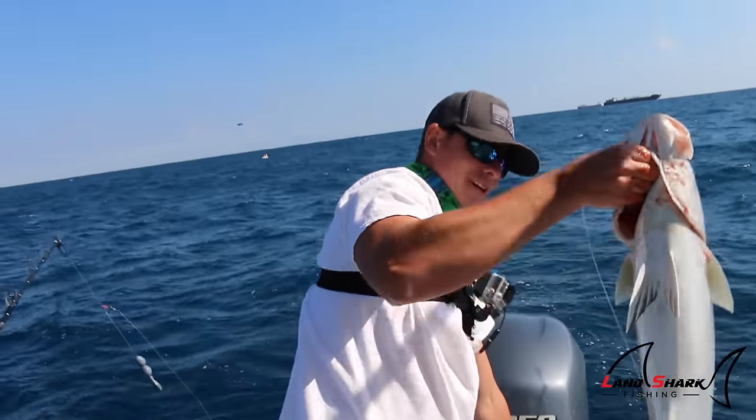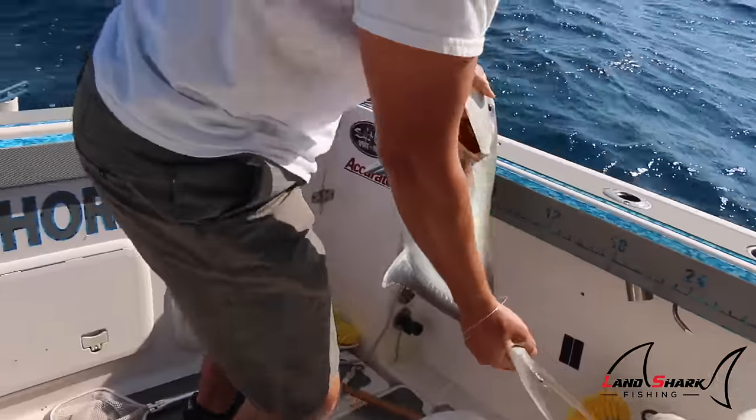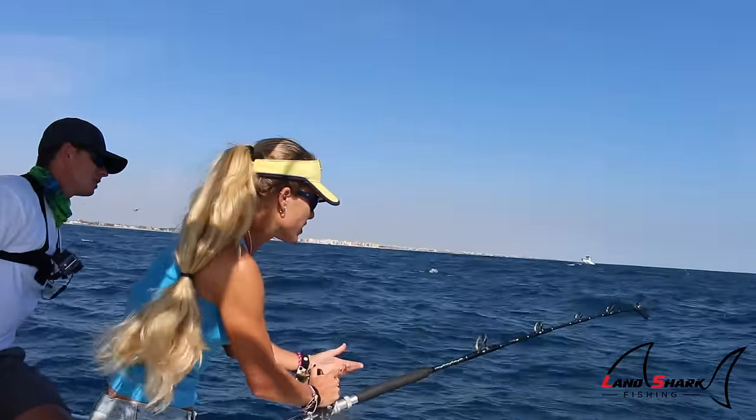Reef doggy. This is a greater amberjack right here. He's big. Yeah, exactly 28 to the fork, right? Exactly at 28. A little over. Yeah, he's good.